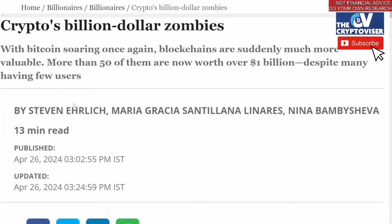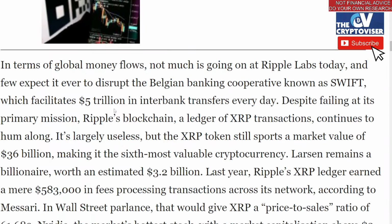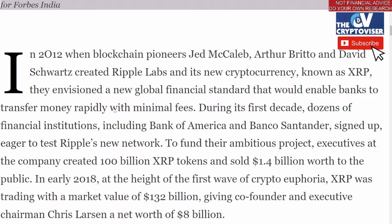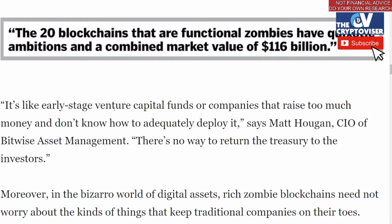Meanwhile, Forbes has now launched the crypto billion-dollar zombies. Now, this is causing a lot of uproar in the crypto ecosystem, and effectively, they talk a little bit about what's going on in the crypto space, but essentially they talk about which cryptos are considered the top zombie chains, and they talk a little bit about Ripple here.